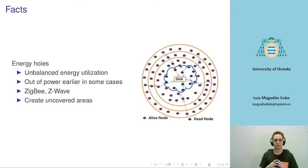Most of the wireless sensor networks used nowadays use communication protocols such as Zigbee or Z-Wave, which facilitate the creation of a mesh network of nodes. The problem is that these protocols lead to unbalanced energy use, making some nodes run out of power earlier than others, because they are near the sink and in consequence they receive more packets, make more communications and process more data. If all the nodes that are near the sink die, the mesh network loses its connectivity with the sink, producing an energy hole. The same could happen in other parts of the network, leaving some areas uncovered and uncommunicated.